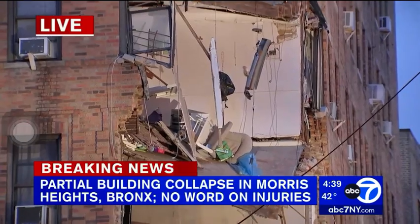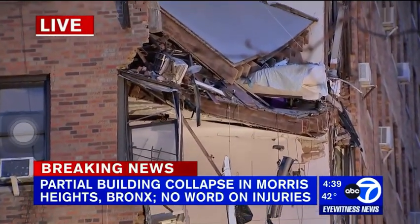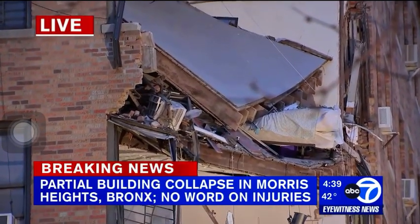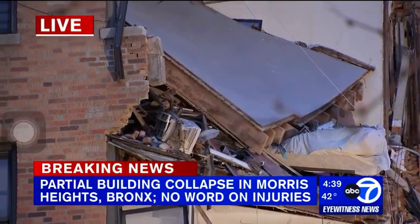They look good. You look at a dryer or a washing machine right there, it's pretty heavy if it hits you on the head. These buildings look good from the outside, but you can't tell because they're old. You can't tell if there's structural damage. You need to be inspected.